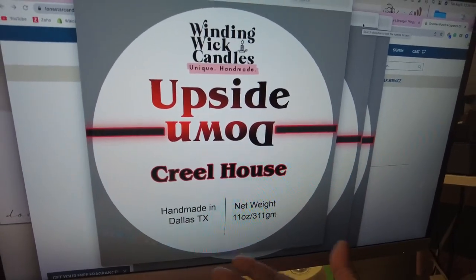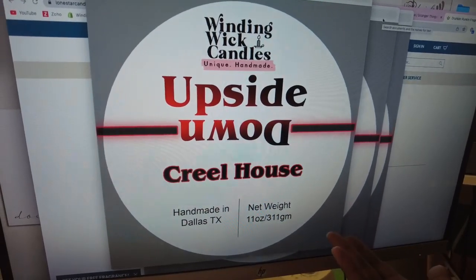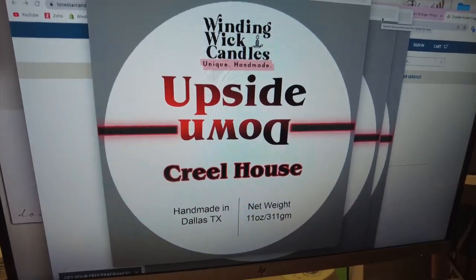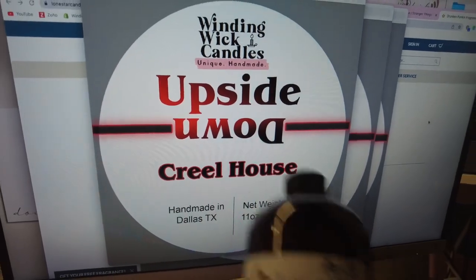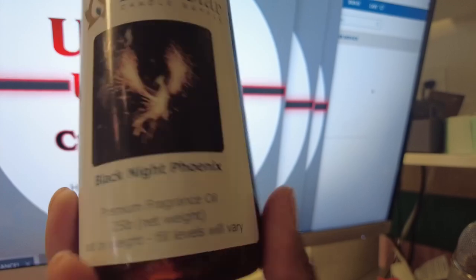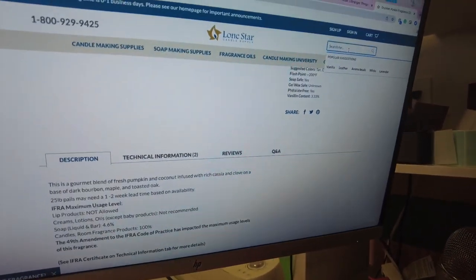So I pretty much called this Creel House because I wasn't sure if I could use the name Vecna or something like that. So yeah, I called it Creel House, so that kind of represents where Vecna's lair is. And it's going to be this one here, Black Knight Phoenix. So let me pull this one up on Lone Star to give you an idea of how this one smells.